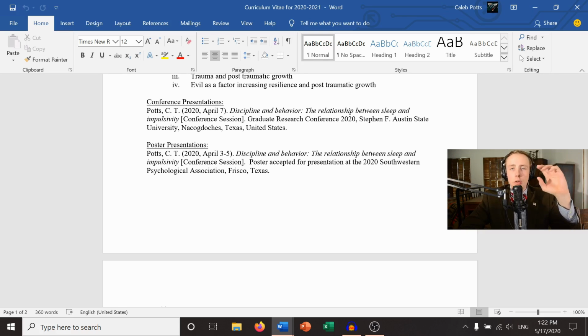It was at a local conference at the university. And so that goes in. I have separated it from poster presentations because the conference presentation, where you're presenting live in front of a bunch of people, is much more challenging for me, and it involves a lot more prep work and time and effort than a poster presentation, where I stand in front of a poster and answer questions people might have as they walk by.